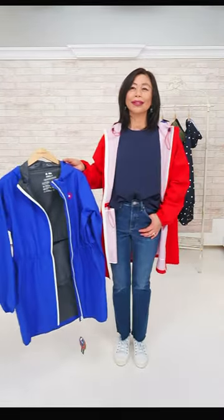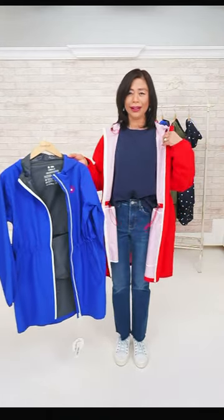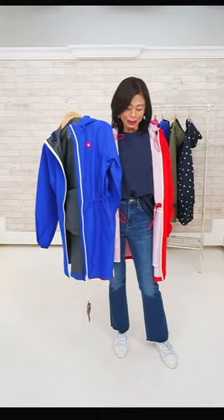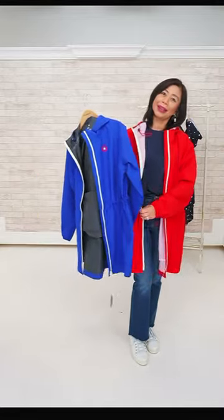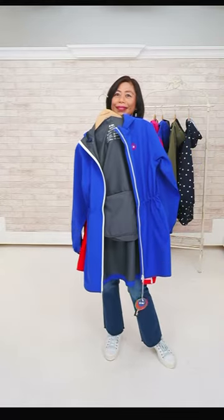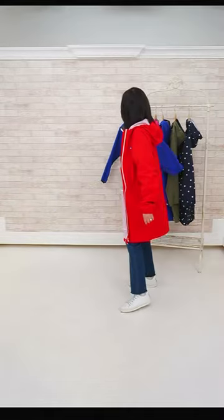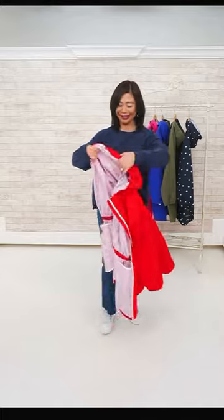So this is the same jacket that I had before. I have the pink one, the dot, the red, and this navy. What do you think? Which one do you love more? I love the red on you. Yeah, me too. And your rain coat is red. And the blue is so nice. So try the blue one, and we'll decide which one we like best. Red is gorgeous, but I always love the red.